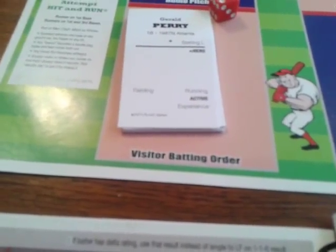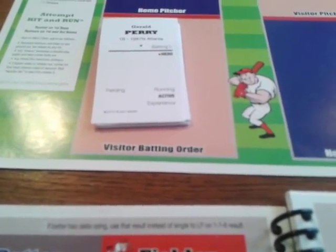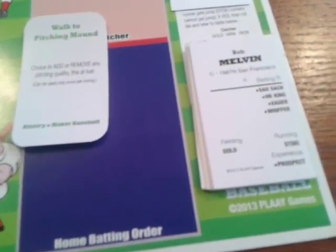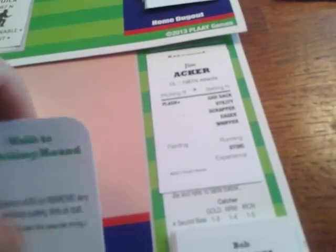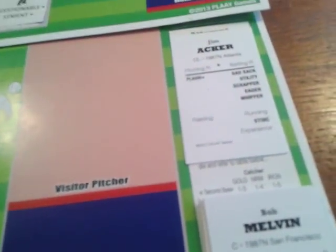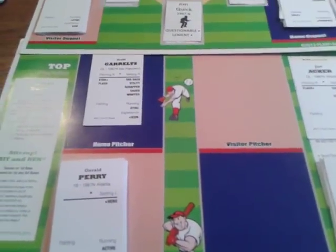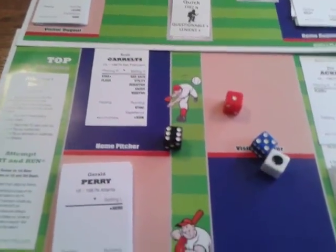And now here's Bob Melvin. He did homer earlier in the game. So Chuck Tanner, who has only used 1 manager card so far, will use another. And the card he's going to use is he's going to walk to the mound and give Acker an ace quality this at bat to try to prevent a long ball from Melvin. So Acker is now an ace on this at bat with runners at first and second and 2 outs. See if that move pays off. 1-5-6 is blank for the pitcher, actually, so it really didn't matter.